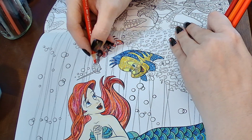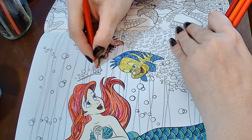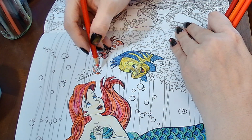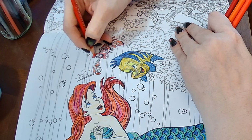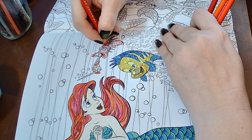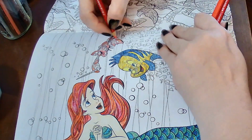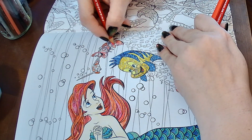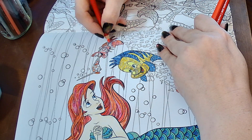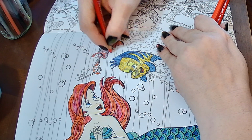This, by the way, is the poppy red color. I'm going to do the majority of the rest of this in this color, and have little hints of the orange, because there's not a lot of orange in him. But it would be nice to break up all that red.